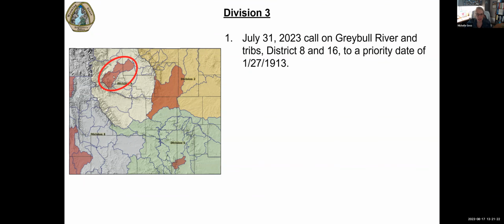All right, Division 3, there was a call placed on July 31st on the Graybull River in districts 8 and 16. And I should explain that, and Tony's highlighting it. We have the districts under regulation highlighted in red in their respective divisions. And so that priority is going back to January of 1913.